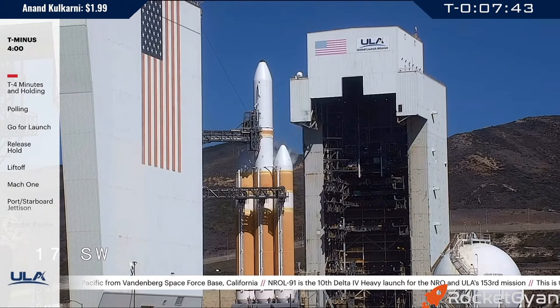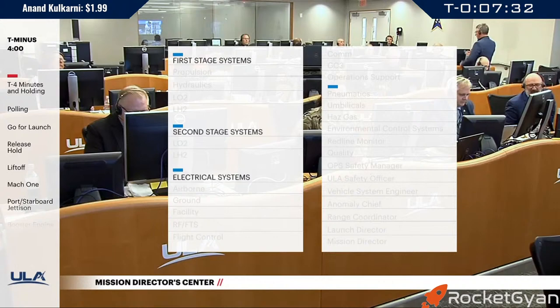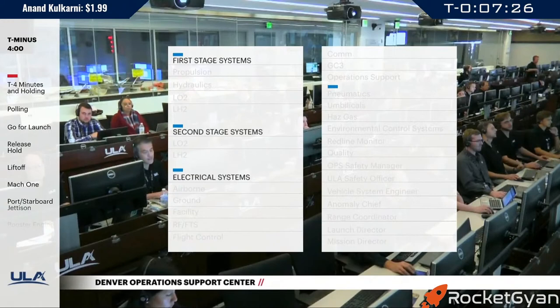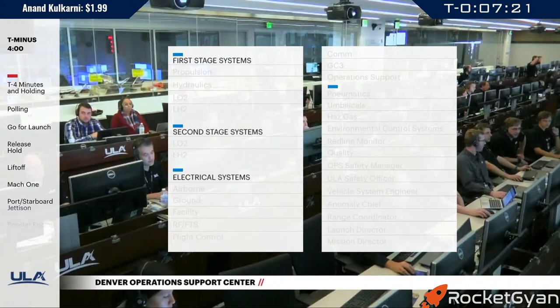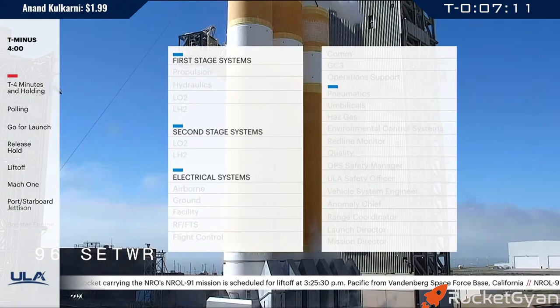We remain in the planned hold as launch preparations continue. In a few moments, launch conductor Scott Barney will poll the launch team for the final go to pick up the count. 27 engineers and managers are polled for system status and readiness to proceed. This is the final status check before launch for all Delta vehicle systems, ground systems, the spacecraft, and the U.S. Space Force Western Range. The vehicle system readiness poll includes electrical systems, hydraulics, pneumatics, propulsion systems, flight control, and propellants.